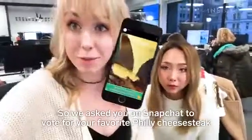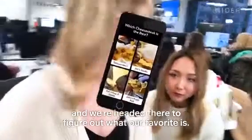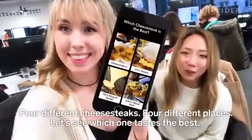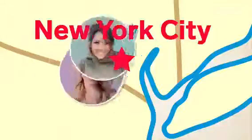We asked you on Snapchat to vote for your favorite Philly cheesesteak, and we're headed there to figure out what our favorite is. 4 different cheesesteaks, 4 different places. Let's see which one tastes the best. Let's go.